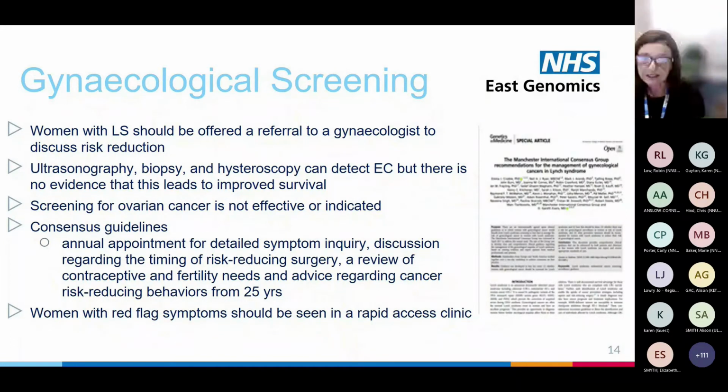The consensus guidelines suggest that women with Lynch syndrome have an annual appointment with a gynecologist for a detailed symptom inquiry, discussion regarding the timing of risk-reducing surgery, a review of contraceptive and fertility needs, and advice regarding cancer risk-reducing behaviours from the age of 25. Any woman with any red flag symptoms such as abnormal bleeding and bloating, etc., should be referred to a rapid access clinic for prompt assessment.